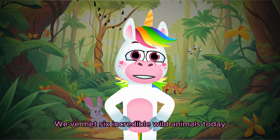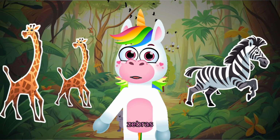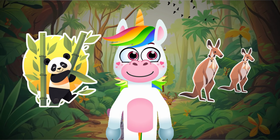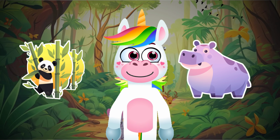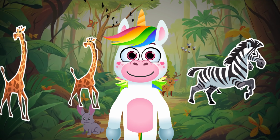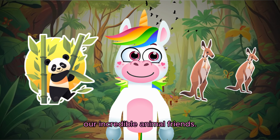We've met 6 incredible wild animals today. Giraffes. Zebras. Koalas. Kangaroos. Pandas. And hippos. These animals are truly amazing and unique in their own ways. Always remember to love and protect our incredible animal friends.